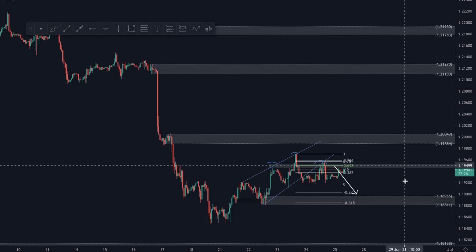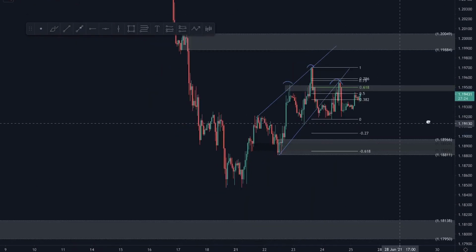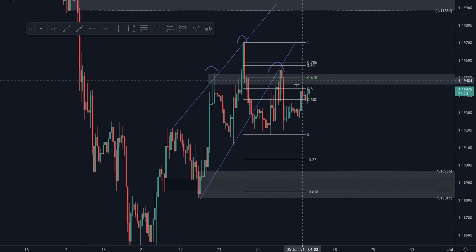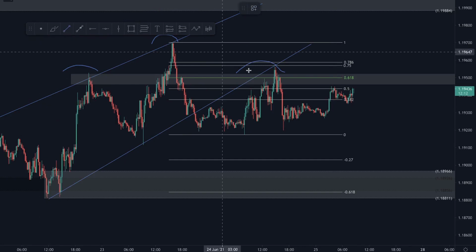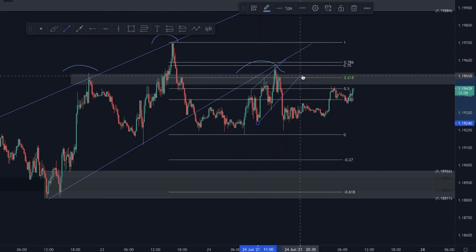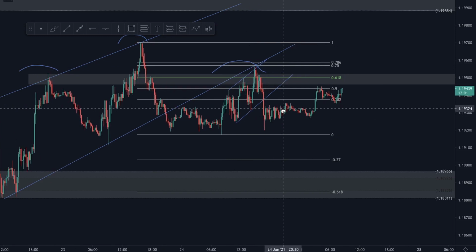And euro dollar, as you guys can see, I still have the arrow drawn on, played out to absolute perfection. I did take a short from that 618 back in towards the lows. So if we just quickly go into the lower time frame, what we can then see is that we came into that 618 with this beautiful ascending channel. So as you can see, we had the 1, the 2, then the third touch, and then price just absolutely tanked in towards the lows.